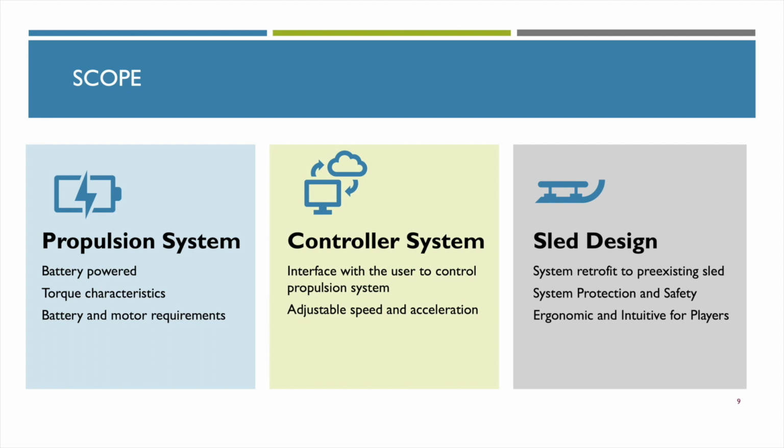A well-defined project scope was essential to ensure the continued success of our project and refine our requirements. The sled retrofit was broken down into 3 different subsystems. The propulsion system is how we plan on actually moving the sled without the use of a pusher. The scope of this subsystem consists of mainly developing the battery and motor requirements.